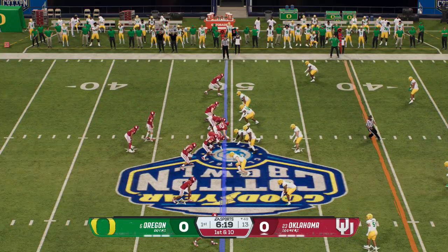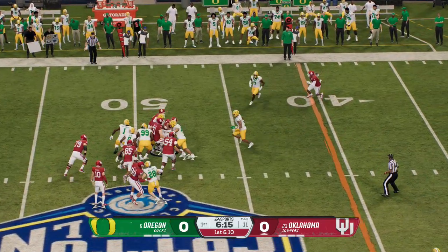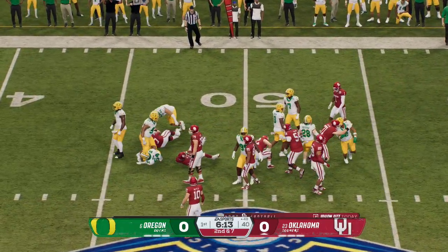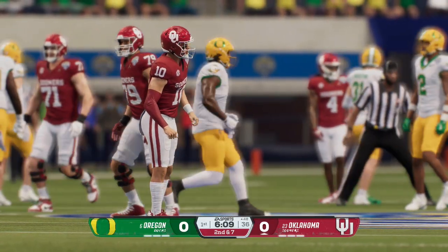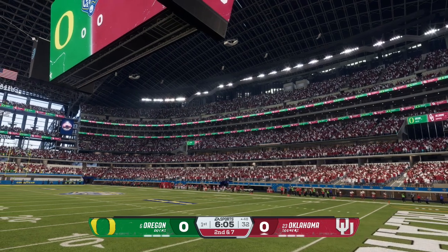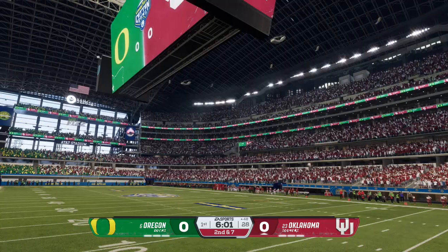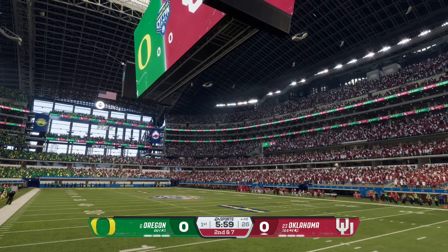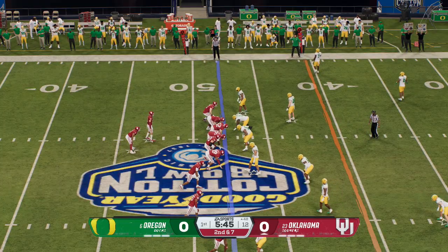The Sooners will have 1st and 10 here. Handoff here from the shotgun. Minimal gain brought down short of the marker. Defense does a really nice job here of being able to contain that run game, held him just to 2 yards. Chris, to me, this changes the playbook a little bit now for the offense. The guy calling the plays at 2nd and 8, that's a different deal. Now he's got to probably be thinking about going through the air instead of staying on the ground.